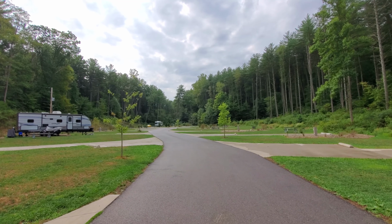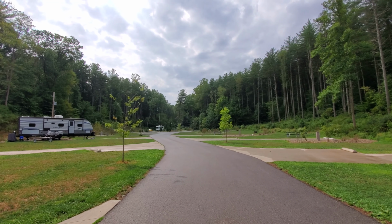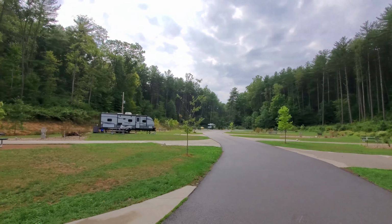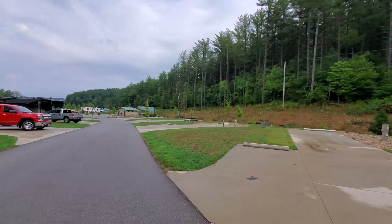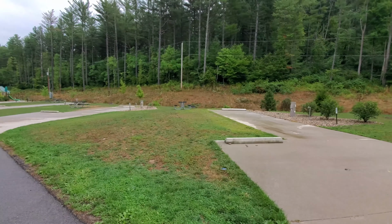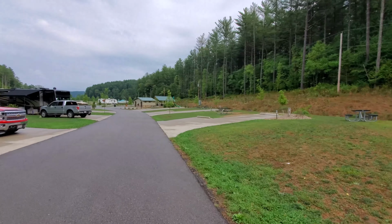Gotta love this area, guys. So cool, and I love just having the whole place to myself back there. I mean, even when other people move in, there is so much space between these campsites that you still have a lot of good privacy.